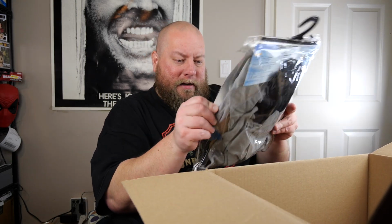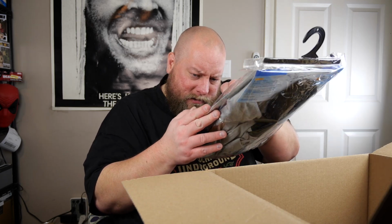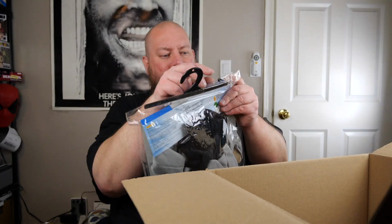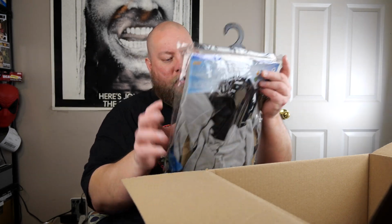Next, we have a Batman child costume, toddler size 2 through 4. Batman costume. So we've still got Halloween stuff trickling through in January, because on Amazon the return policy is 30 days, but technically people are given months to return items.